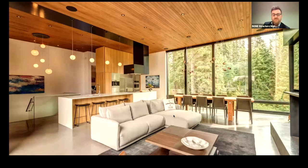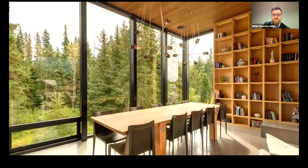The same home, but the kitchen area. Another view of the same house. I'm sure many of us would like to have this as an in-home office to be working away during this pandemic. Open the windows, get the nice fresh air.